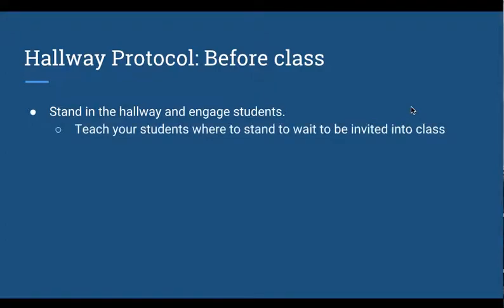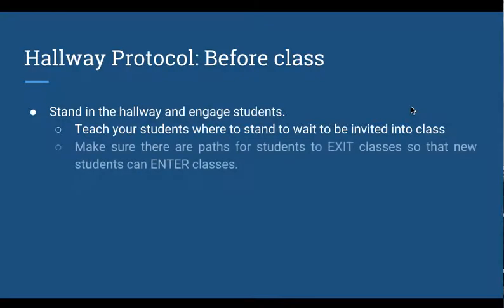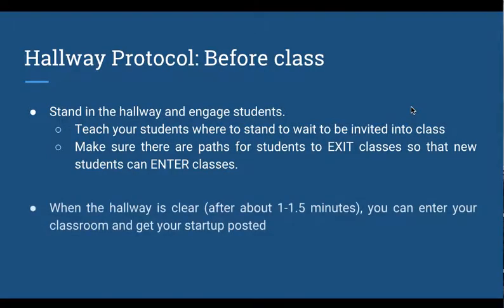We want you to teach your students where to stand to wait to be invited into the classroom. Make sure that there are paths for students to exit the class so the new class can enter. I will show you that diagram next. When the hallway is clear, after about a minute or a minute and a half, you can then lock and close your door, and you can start your startup.